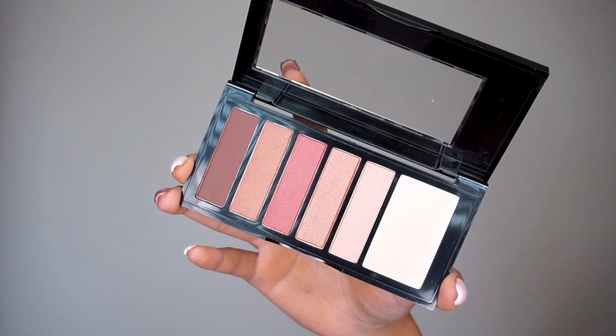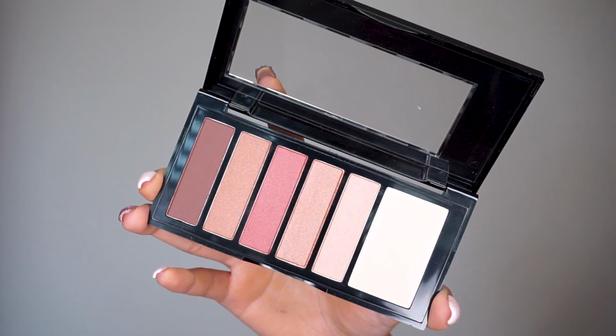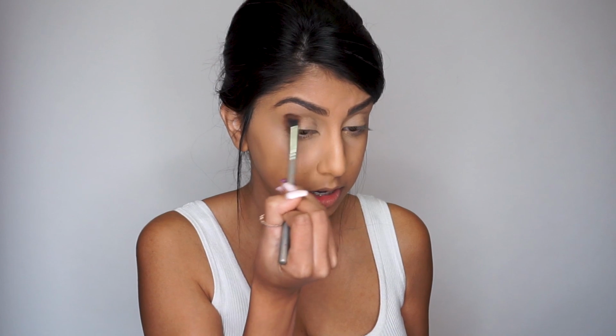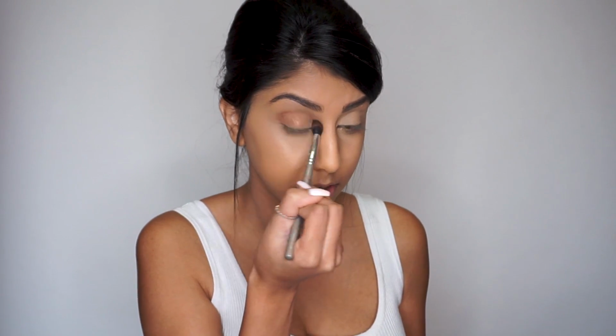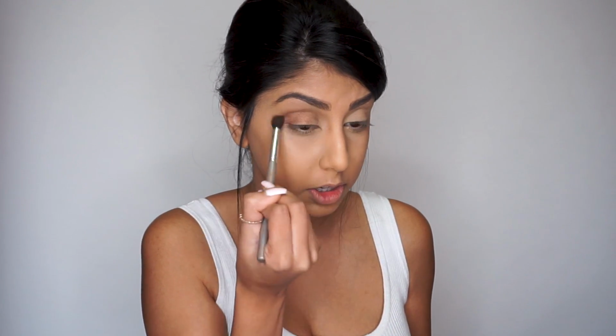Moving on to the eyeshadow, I'm going to be creating a really nice soft glam on the eyes using the Hexa Pink Nude palette. Using this orangey brown color, I'm going to be applying it into my crease because she has this really nice soft orangey brown copper kind of shade. I'm so bad with colors. But yeah, that coppery orangey brown color in her crease and in her outer corner.